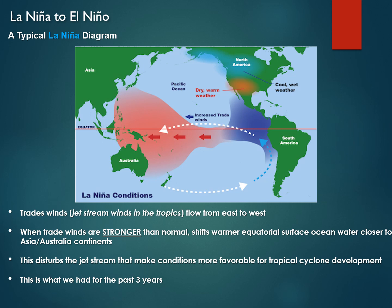Now, before I dive into what we could possibly expect for the Atlantic hurricane season this year, I really just want to take a second to talk about the differences between La Nina and El Nino, simply because they strongly influence how much tropical activity we tend to see on a year-to-year basis.